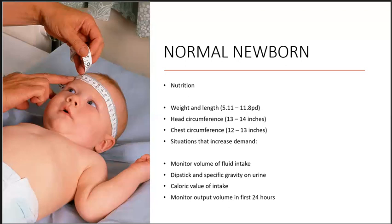You also want to monitor in terms of nutrition, bottle feeding infants. You also want to assess situations that can increase demand on nutrition, such as sepsis, ventilatory distress, and stress. In terms of your nursing consideration for this client, you want to monitor volume of fluid intake. You also want to carry out your dipstick and monitor specific gravity of the urine.